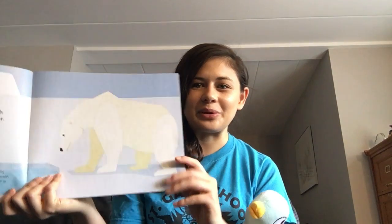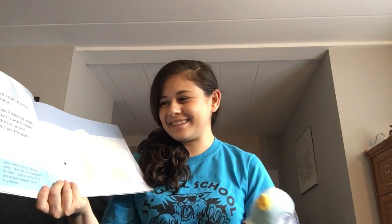Let's read about the polar bear. Maybe this is the one you picked. White fur surrounds a shiny black nose. A polar bear slowly lumbers across the snow. The polar bear's snow-colored coat blends in with the Arctic tundra. Its favorite treat is seal blubber. As the bear sits on the edge of the ice, a seal comes up for air. The seal doesn't see the giant paw grabbing for it. Grrr! Can you do a polar bear growl with me? Ready? Grrr! You're good at that.